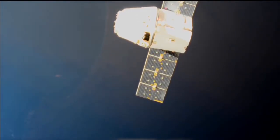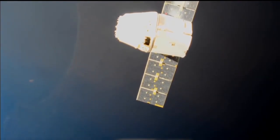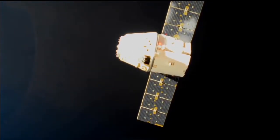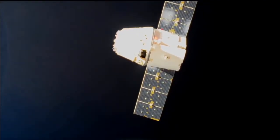Meanwhile, Australia just coming into view beneath Dragon. This is both it and the station, about 268 statute miles in altitude. Just swinging up over the southern coast of Australia right now, about to make a pass over the heartland and then out over the northeastern part of the continent.